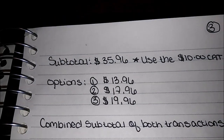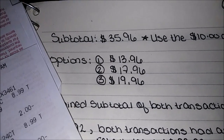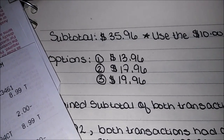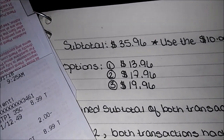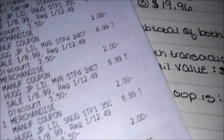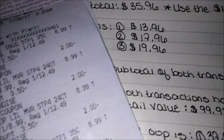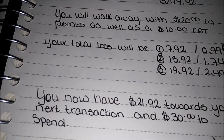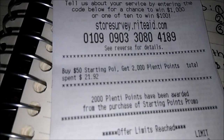And for the next transaction, I did a different option, in that I had, let's see here, option number 2. So I did not have any more of the Snug and Dry, so I did option 2. It was different from the first, so as you see, it was $17.96 out of pocket, $17.96 as mentioned here, and as I stated, we will have $21.92 going towards our next transaction.